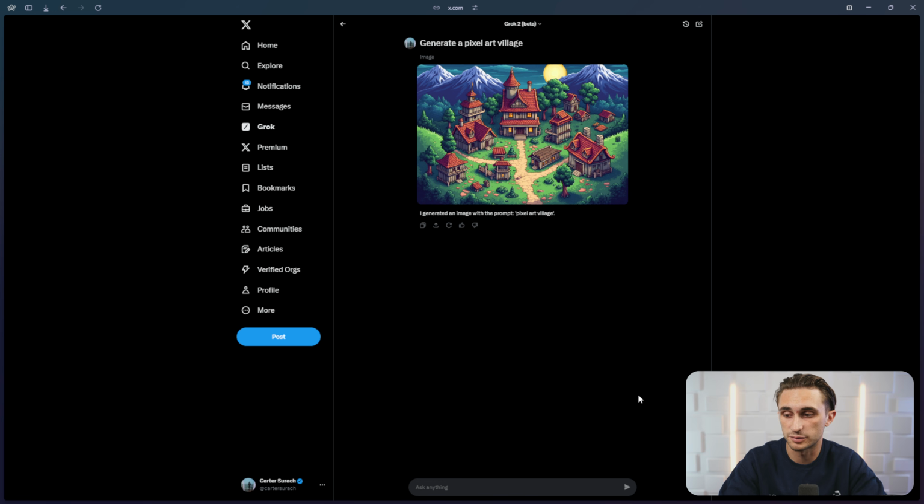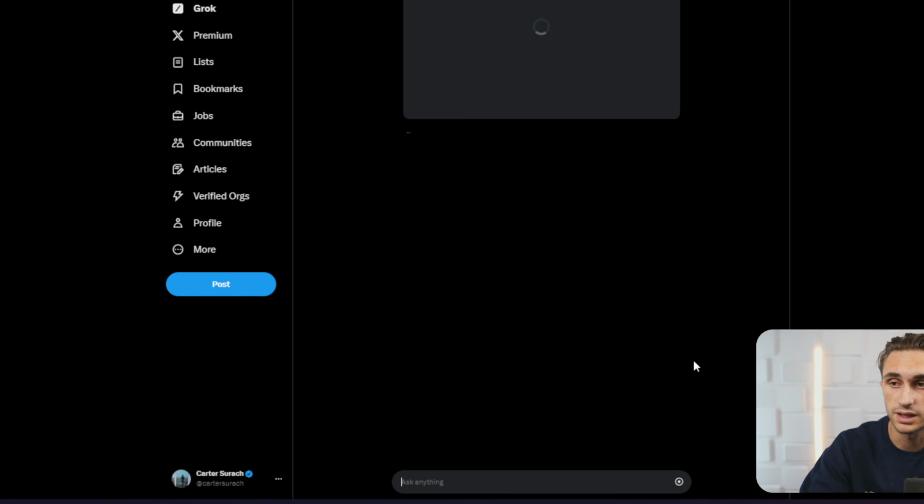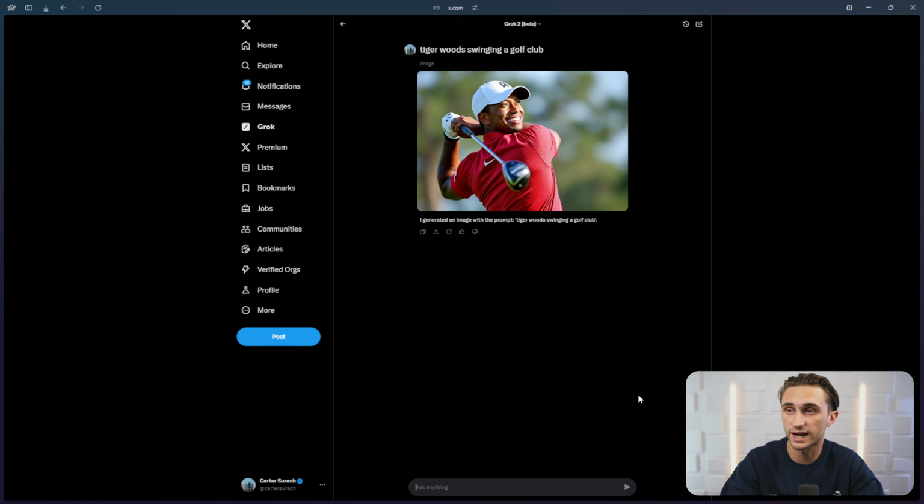So first, let's go ahead and try to generate an image of Tiger Woods. There's probably lots of images that have been trained on him. So I'm just going to say Tiger Woods swinging a golf club. This should be a pretty easy one. And one of the things I like about Flux is that it's just so fast. Look at how quick it actually came out with that. And that does look like Tiger Woods, actually. It even got the Nike sign right.